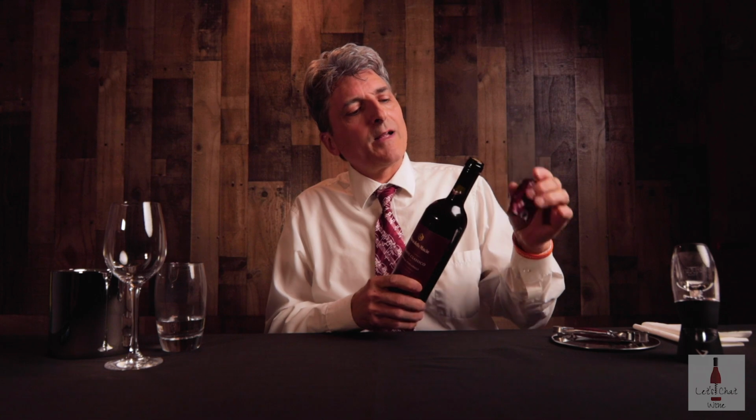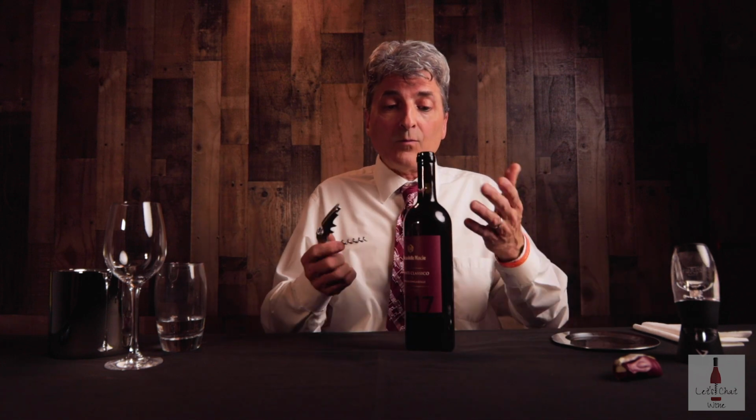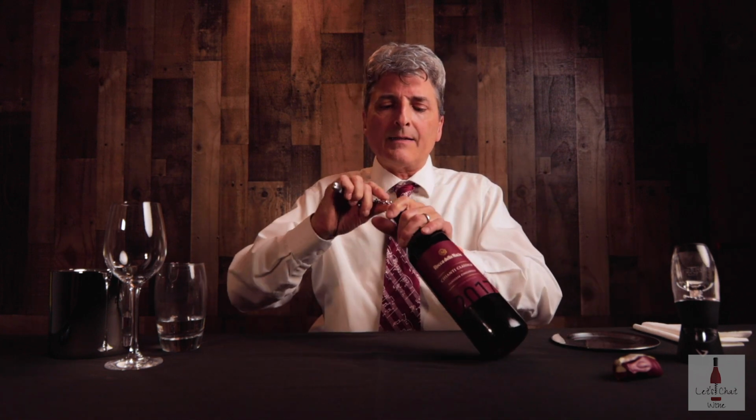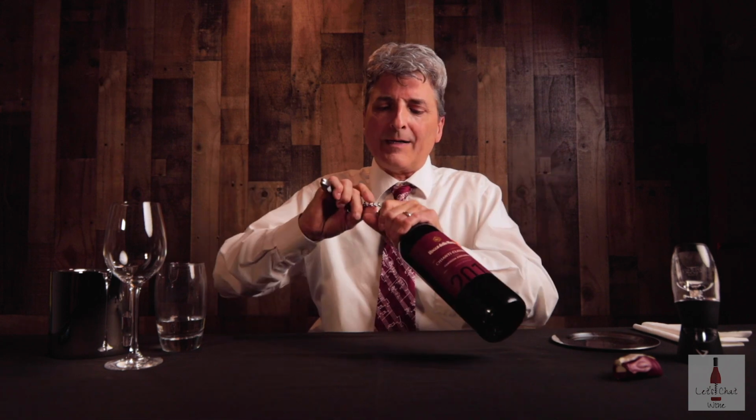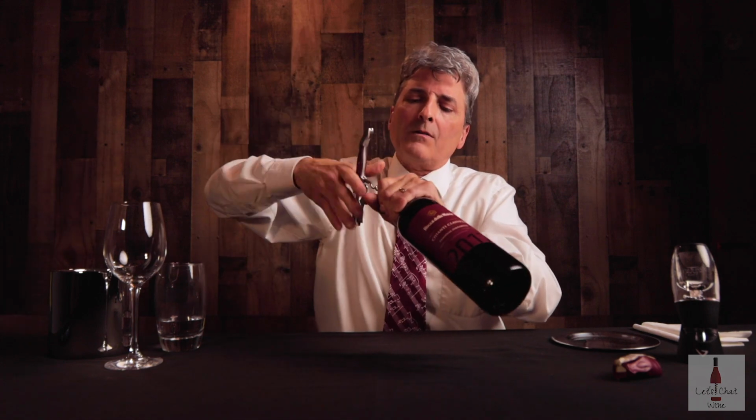When the capsule comes off like that, I know that I'm clean here on the top of the bottle, that none of the wine has been pressed out of the bottle, and pressed out for different reasons, whether the wine had frozen in transit. Wine has a lot of water in it, so water expands when it turns into ice, and then when it thaws, there's more volume, it presses the cork, so we have none of that.